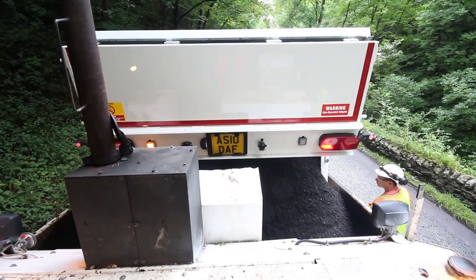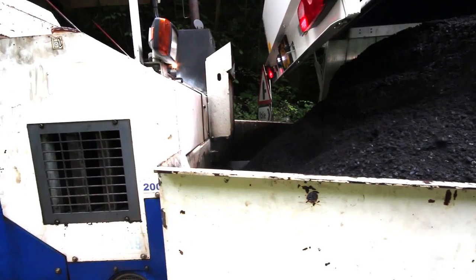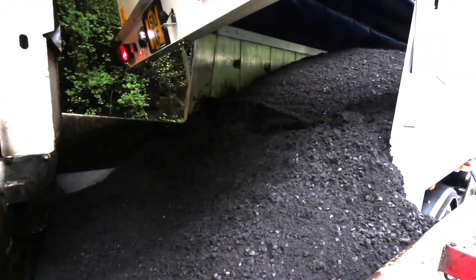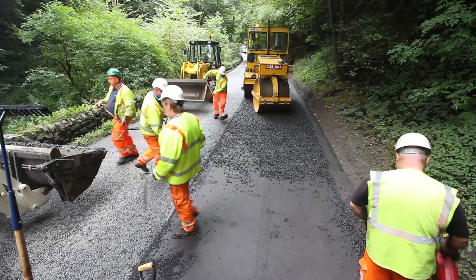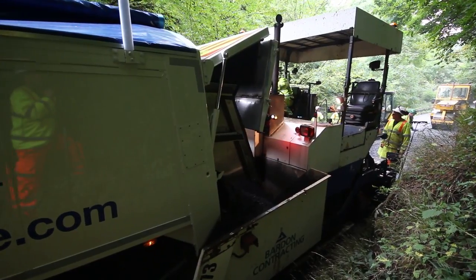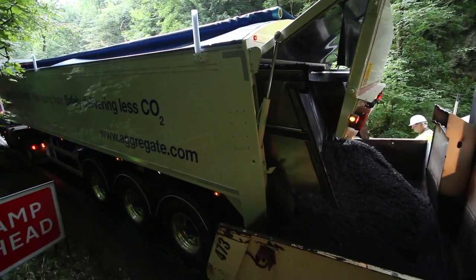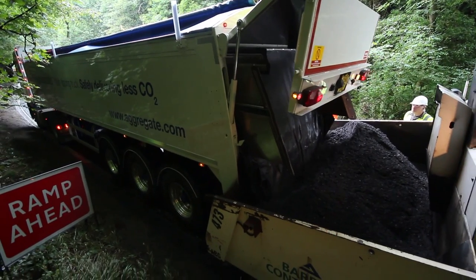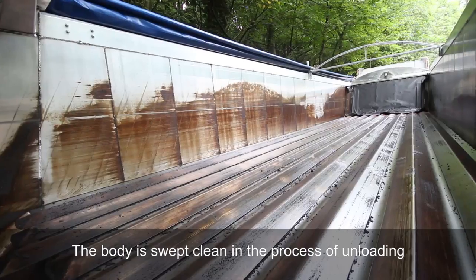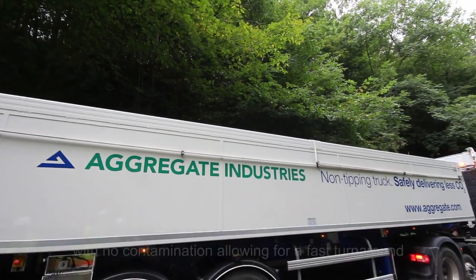With such a large increase in capacity, the productivity of the paver teams improves dramatically. The body is swept clean in the process of unloading, allowing for a fast turnaround and no contamination issues.